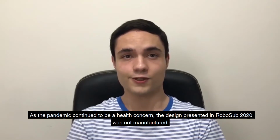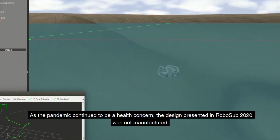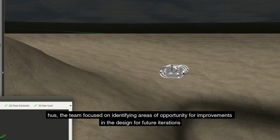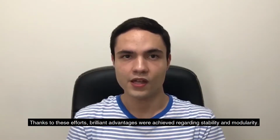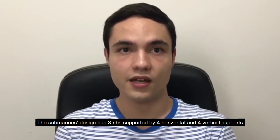As the pandemic continued to be a health concern, the design presented in RoboSub 2020 was not manufactured. Thus, the team focused on identifying areas of opportunity for improvements in the design for future iterations, which will be addressed in the next section. Thanks to these efforts, brilliant advantages were achieved regarding stability and modularity.